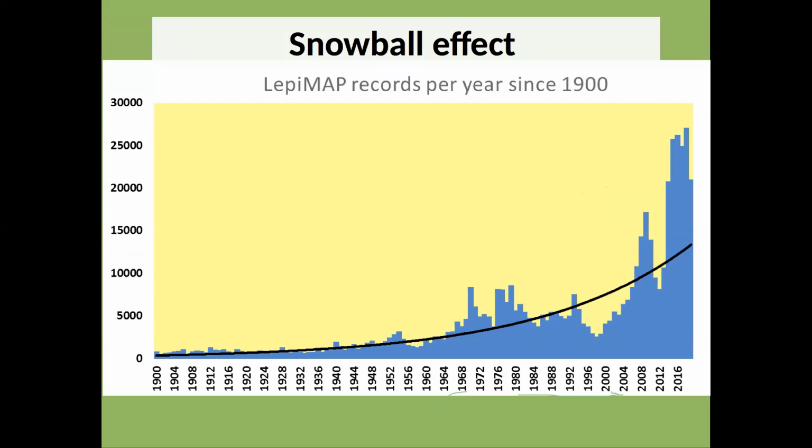But you can see the Lepimap records, the growth that's happened over the past 120 years. And that last histogram post you can see there is 2020, and you can see by the end of 2020 we'll probably have gone beyond 30,000 records. And that just shows you the power of citizen science.